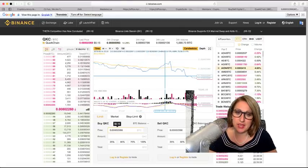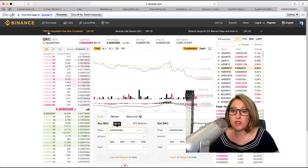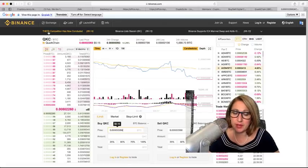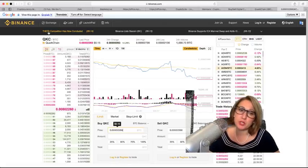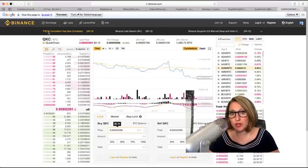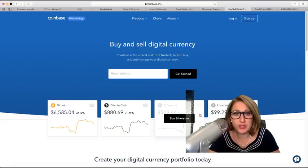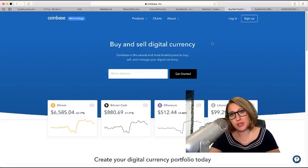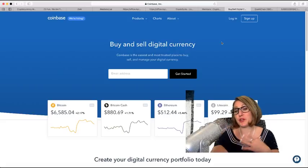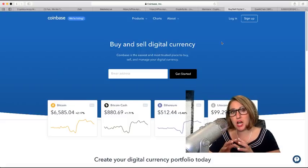And then you would press sell, and the other thing you need to know is if you bought Quark Chain with Bitcoin, when you sell it on Binance, it actually would turn back into Bitcoin. So then you would transfer that Bitcoin back into your Coinbase account, and then you could sell your Bitcoin through Coinbase and convert that into USD. And there's a USD wallet area on Coinbase, so you could leave your USD on Coinbase, or you can just transfer it back into your bank account.